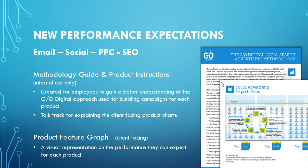So the methodology guide and product instructions are created for employees to gain a better understanding of the Geo digital product use for building campaigns for each product, and then a talk track for explaining the client facing product charts. There's just more information back there in the wiki. Feel free to check it out and explore back there. We'll give you a little bit more insight into these cards, into these documents as time goes on, but feel free to go back there and explore everything that they've added.